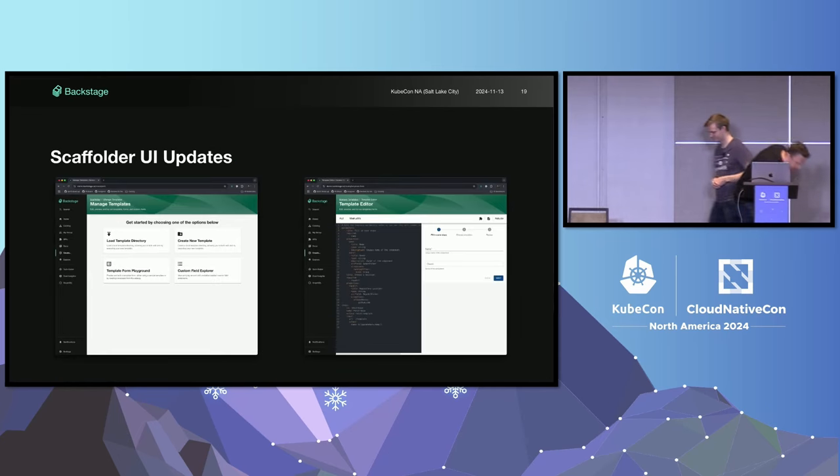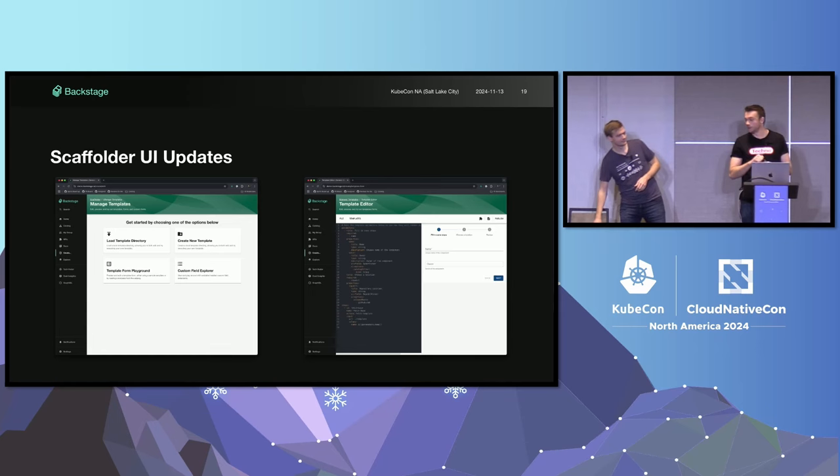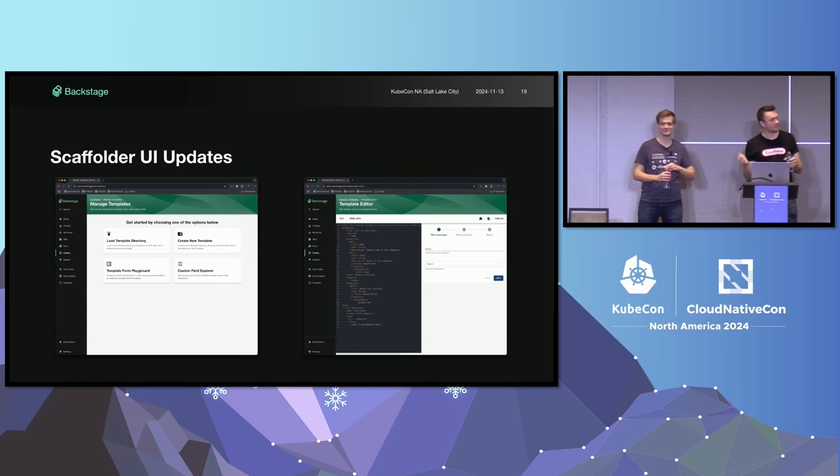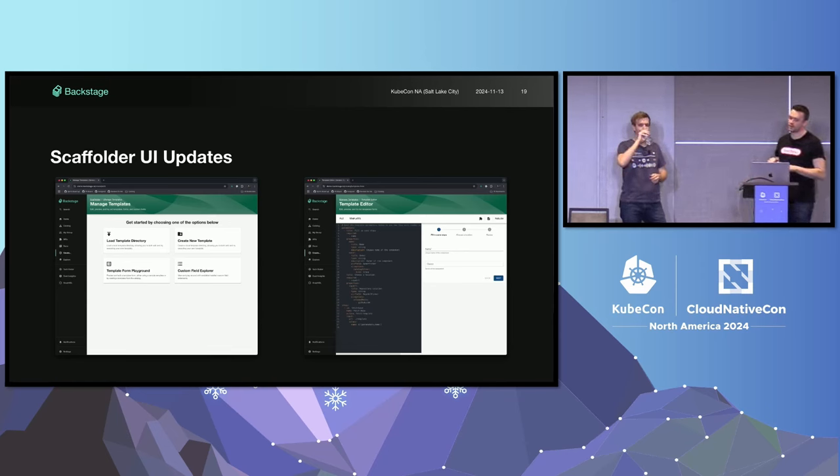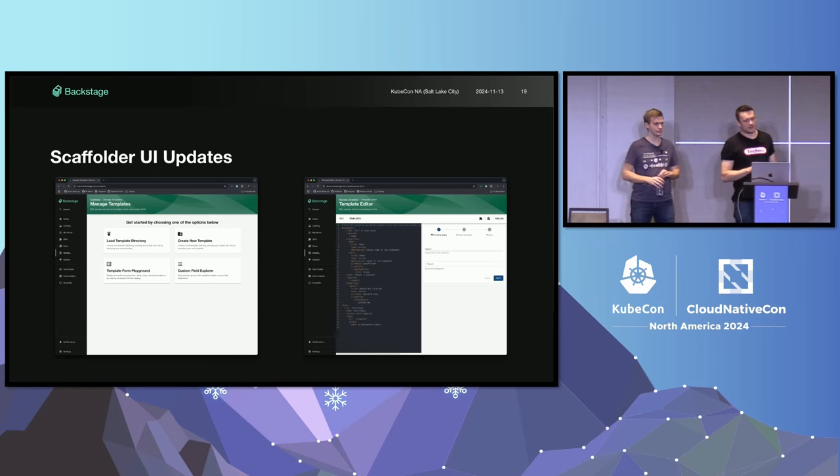Okay. Let's talk about the scaffolder, or software templates, or self-service portal, whatever you like to call it. So we rolled out some changes recently in the UI that makes it a little easier to onboard to create new templates, as well as revisiting some of the documentation that you get in the scaffolder front end around the actions that are available, and even the field extensions for the form too.